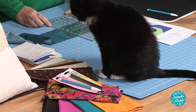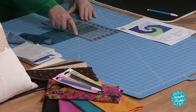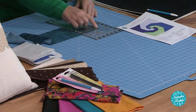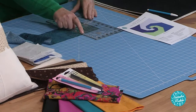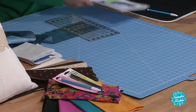So the first square we're going to do is the largest square. I always work from the largest piece down. So the first square will be 4 1/4 inches. So 4 and then the quarter mark there, lined up with that cut edge and lining up with the straight edge on the top.